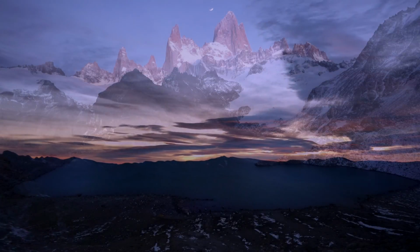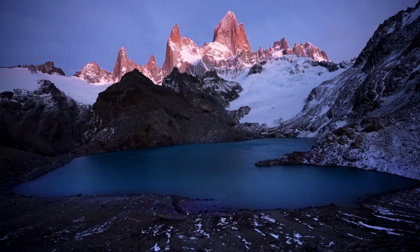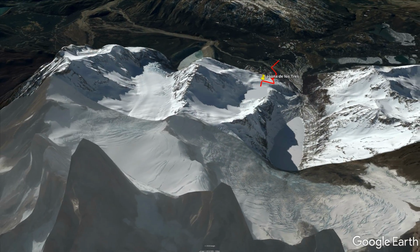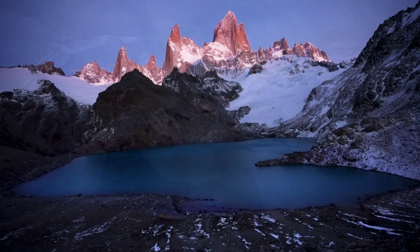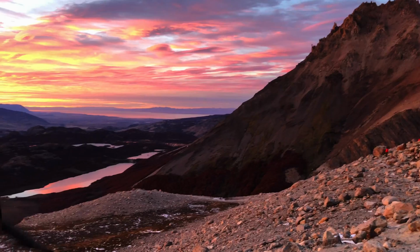Yes. Worth the effort. Because we're using a very wide-angle lens, it's hard to get a sense of the scale as it makes the mountains appear so small in this scene. But if you look carefully, you can see some tiny people moving about near the water's edge.